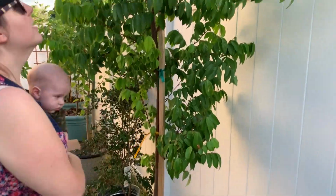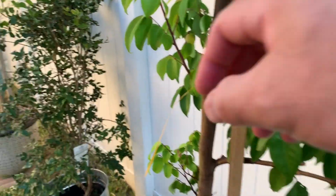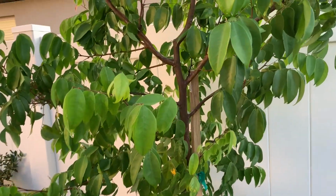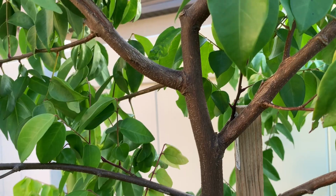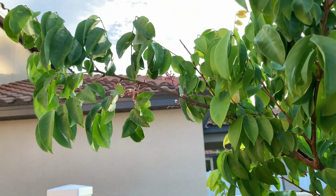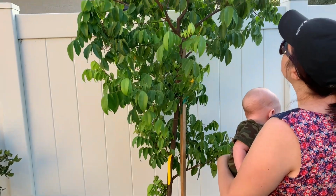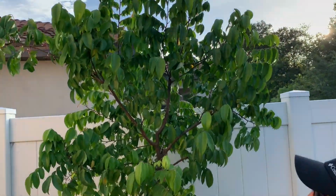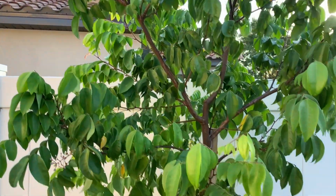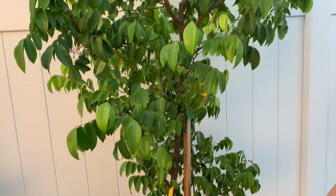And then over here, we have the star fruit, or carambola. It's the fwang tong variety. If we take a step back here, you can see some flowers in there. Right here's one, and some up there. We've had this tree for about 3 or 4 months now, and it was much smaller when we bought it from the nursery. Can't wait to try star fruit. We've actually never had star fruit before, so we figured, what the heck, let's try this. It looks cool, something cool to grow. It's very healthy for you, good for your body. So yeah, we can't wait to try that one.